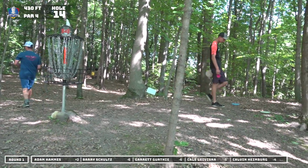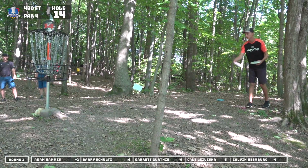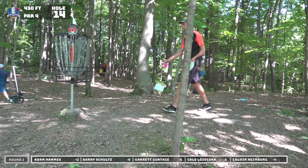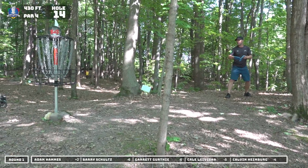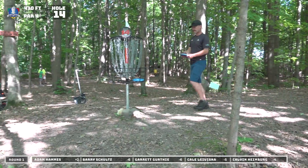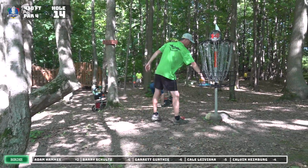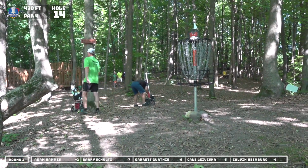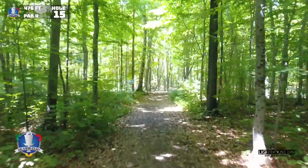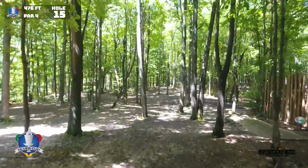Very impressive birdie from Double G from the second deck. Calvin doing the Cale? I don't know. Want to make sure his name was on it. I think there's some debris. And we see a number of birdies here on 14. Barry playing so solid. I'm not surprised. Not me neither. Let's take a look at hole number 15, 476 feet.